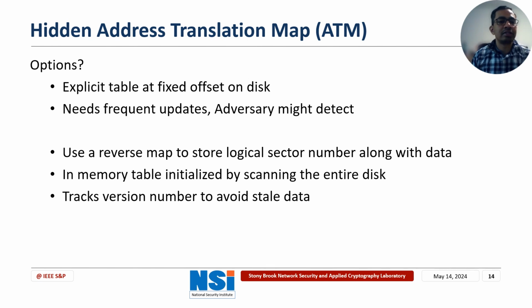A couple of options. Store the translation table at a fixed offset within the metadata sectors. The disadvantage with such an approach is that on every update to the hidden data, there's also a change happening to the translation table, and an adversary might easily detect it. Instead, in INVISILINE, what we use is called a reverse map, wherein we store the logical hidden sector number along with the hidden data.